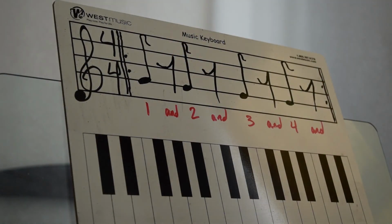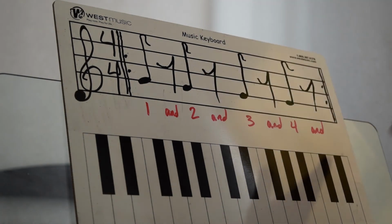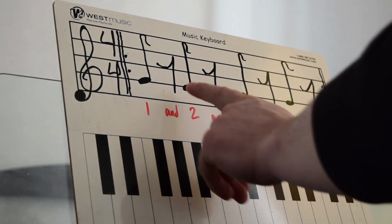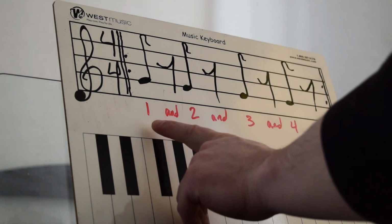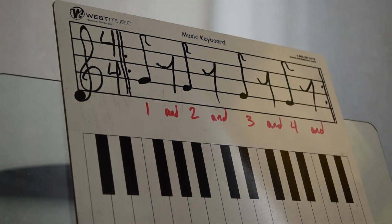Let's clap a little bit together. All right, I've drawn a rhythm for us to clap quickly. This is just one measure in 4/4 time. You see, I've also put some repeat signs in here because we're going to repeat this measure over and over. So we've got some eighth notes, and in between them, eighth rests. These are counted 1 and 2 and 3 and 4 and... So, I'm going to put on the metronome and we'll clap this rhythm.